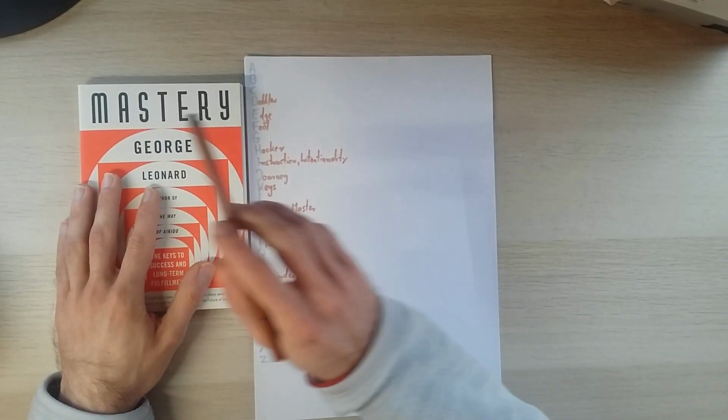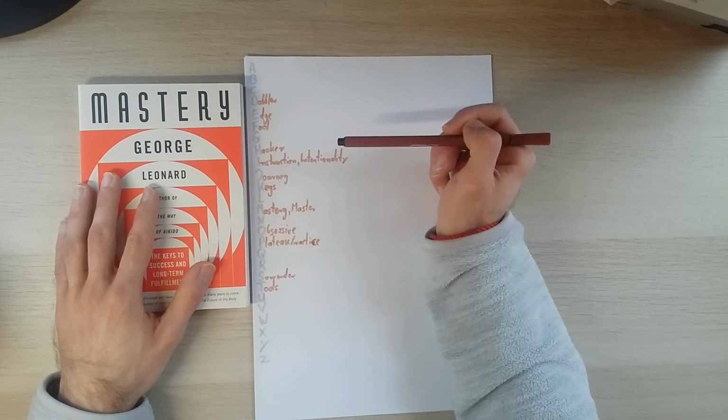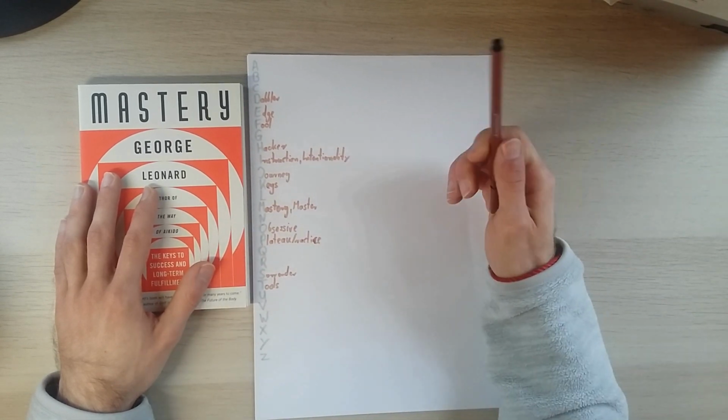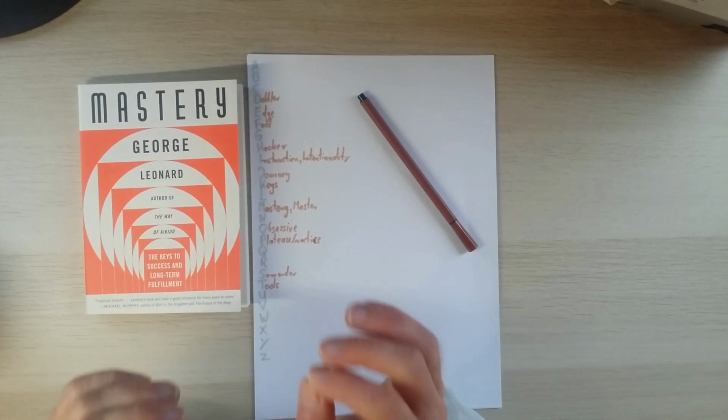Okay then, after just reading the title and the headings, I got 15 words here. And some of them, such as plateau, practice, intentionality, are very likely keywords of the text. Next thing, I'm gonna read the introduction.